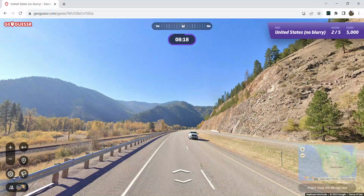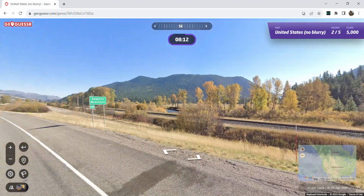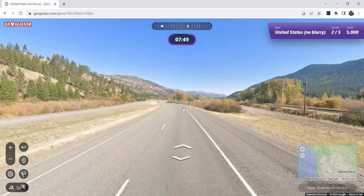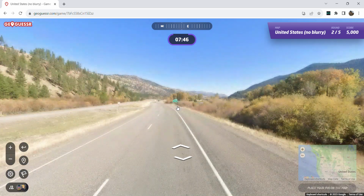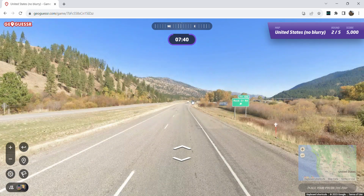I'm thinking that we're probably not in the Pacific Northwest. We're probably more in the central Mountain West, like in this region here. Some of this is getting down into high desert though, southern Idaho. I mean, this is hard, but I would lean towards Montana, Wyoming here. It certainly looks like we're on a divided interstate. We're going east, at least generally east-west.